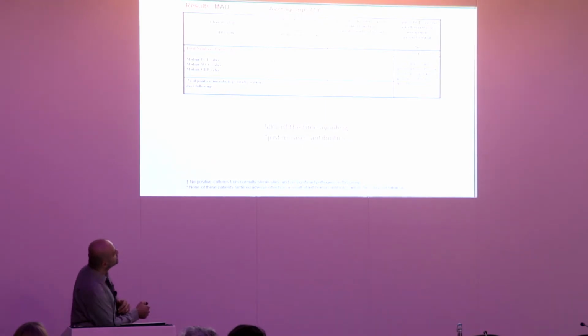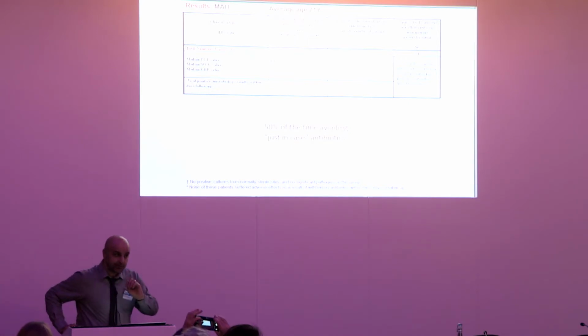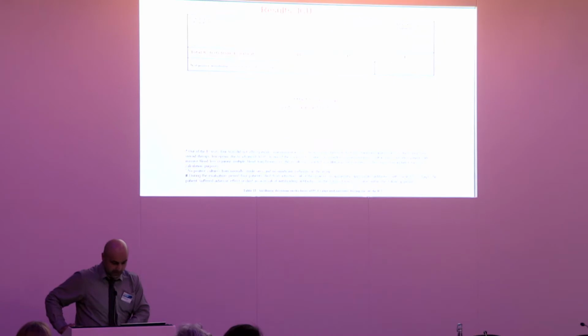33% of patients got antibiotics. At that time, 14% of the time, the test was ignored. But the key message is here: 50% of the just-in-case antibiotics were avoided without adverse effects on the patients, so no mortality, no infection. And these patients didn't have a course of antibiotics within the 7 days that we followed them up. In MAU, on average, we had 1 test per patient.